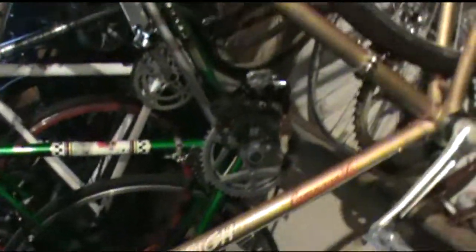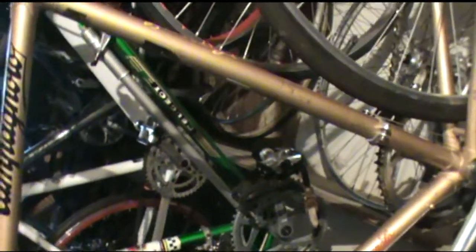And so now I find myself collecting the bikes. I still race them, but now I collect them. So I've had some people saying, can we see some of your bikes? I said, well, okay. I'm not sure what's the best way to show them here.